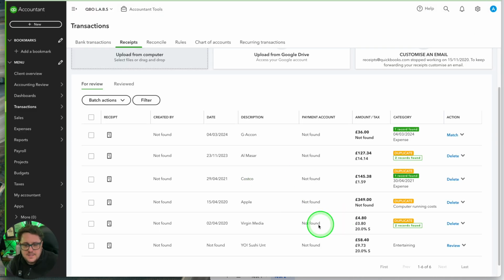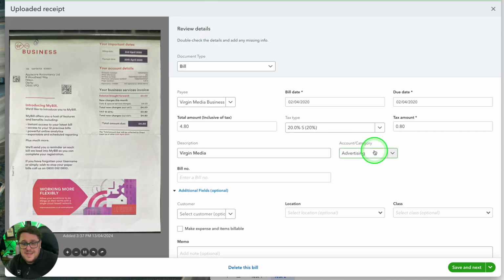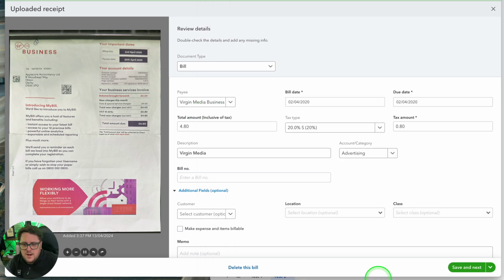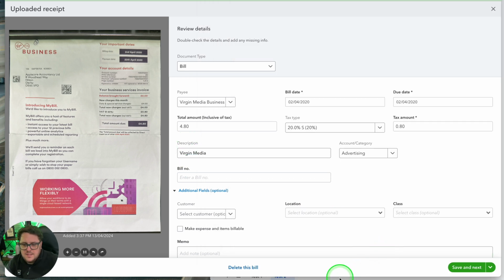Like to see that. And then the final one is this Virgin Media. Are we able to get a better result? Again, it's nicely trying to match. We like to see that one. Virgin Media, it's found the payee of Virgin Media. Excellent to see. Date-wise, spot on. Total-wise, spot on. VAT-wise, spot on. We will get a clean sweep here.